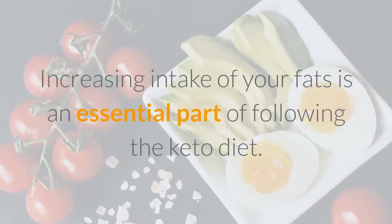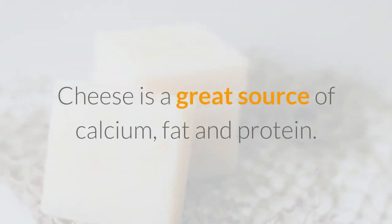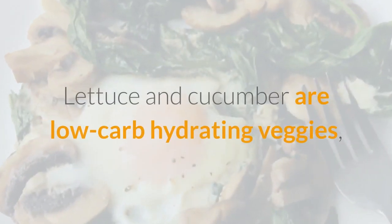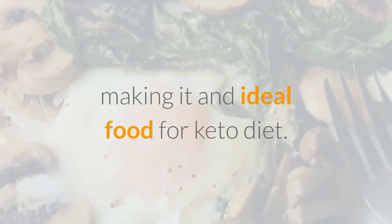Increasing intake of fats is an essential part of following the keto diet. Cheese is a great source of calcium, fat and protein. Lettuce and cucumber are low-carb hydrating veggies, making them ideal foods for the keto diet.